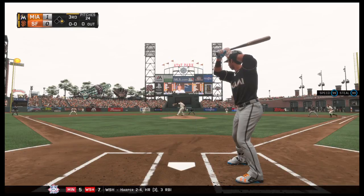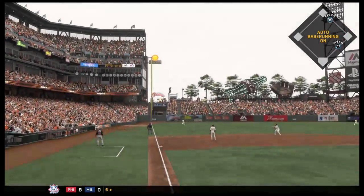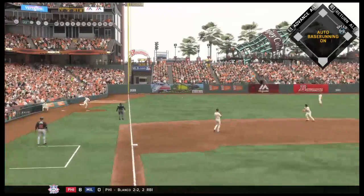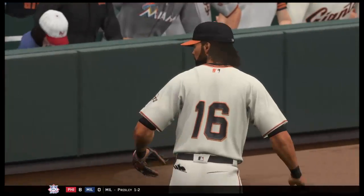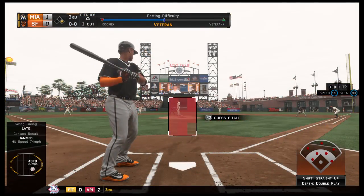Kane sets. First pitch on the way. And this is in the air down the left field line and into foul territory. And this is hauled in on the run for the out. And he had a lot of ground to cover to get to that one. So 1 out now for the Marlins in their half of the 3rd.